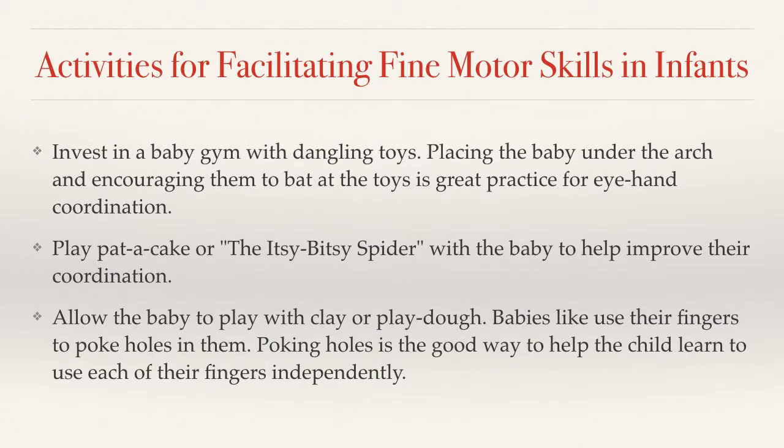Activities for facilitating fine motor skills in infants. Invest in a baby gym with dangling toys. Placing the baby under the arc and encouraging them to bat at the toys is good practice for eye-hand coordination. Play patty cake or itsy bitsy spider with a baby to help improve their coordination. And allow the baby to play with clay or Play-Doh. Babies like to use their fingers to poke holes in them, and poking holes is a good way to help the child learn to use each of their fingers independently.